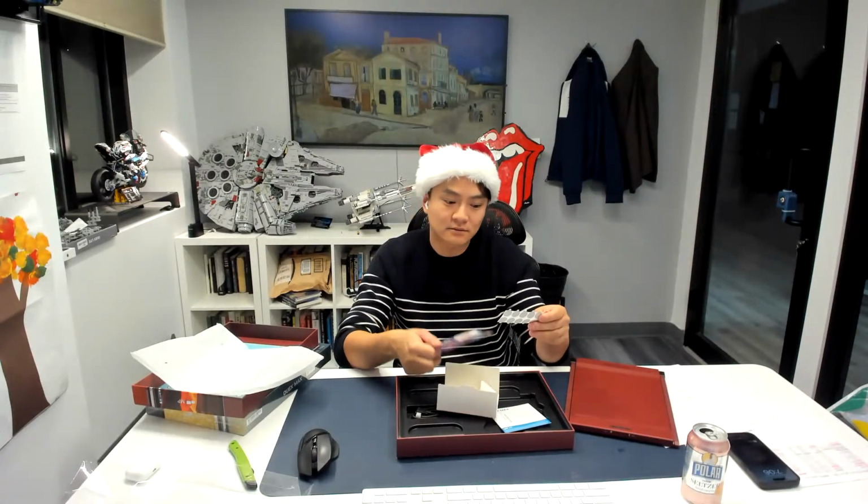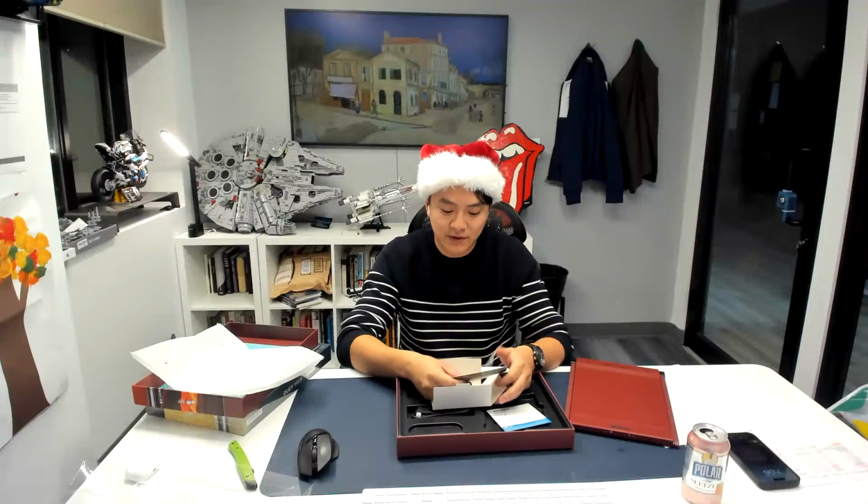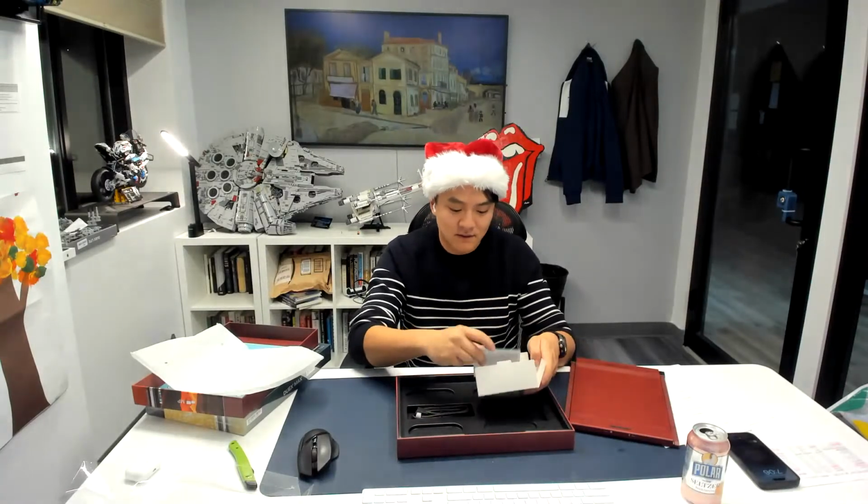Inside, additional adhesives for the magnets. So I'm gonna put this away. Okay, and the USB cable.